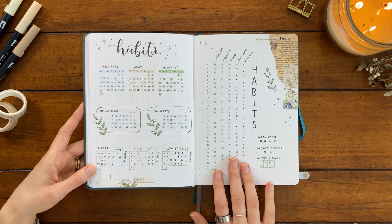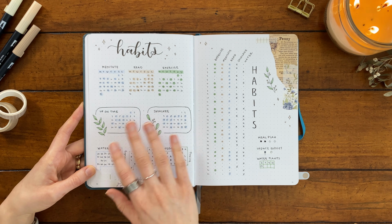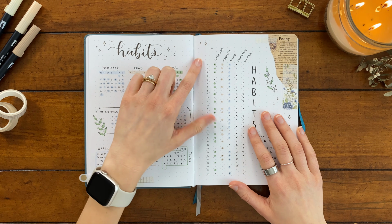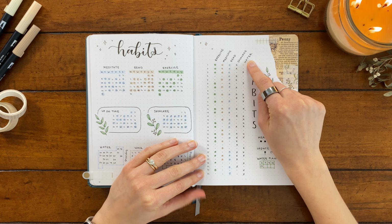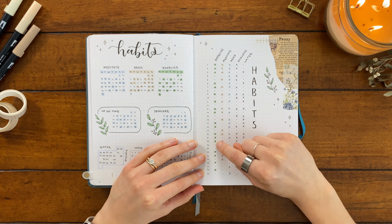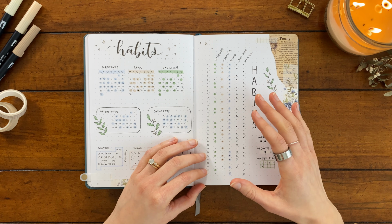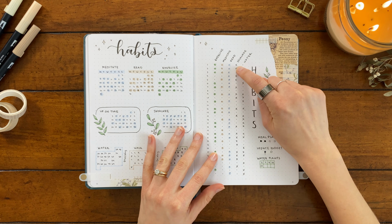Another format that's handy, especially if you're tracking a lot of habits and you don't want to draw out a ton of mini calendars, is to use a log. So I numbered the dates of the month, wrote my habit titles up top, and then just drew a dot on each day that I could fill in with my colors. Or if you're not into decorating your journal, it's just purely functional, you can just use a pen and use an X as well.